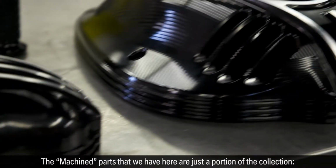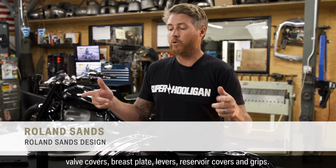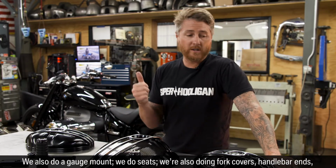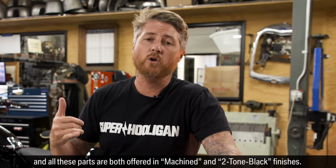The machined parts that we have here are just a portion of the collection. Valve covers, breastplate, levers, reservoir covers, and grips. We also do a gauge mount. We do seats. We're also doing fork covers, handlebar ends, and all these parts are both offered in machined and two-tone black finishes.